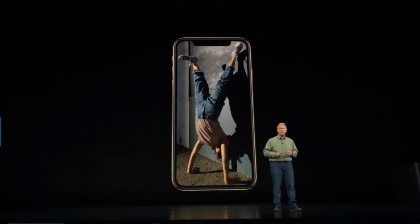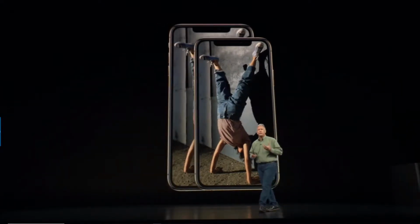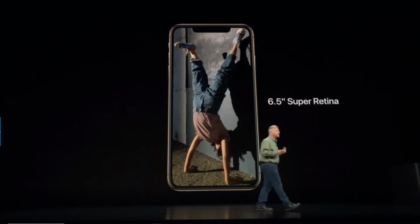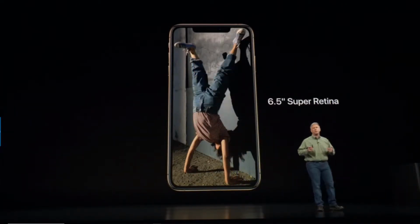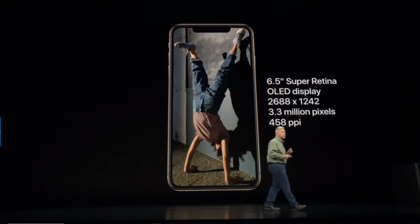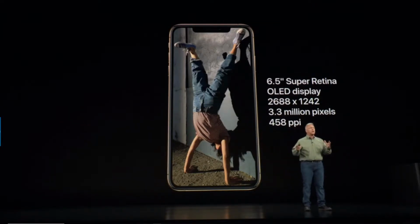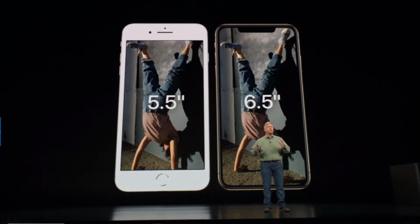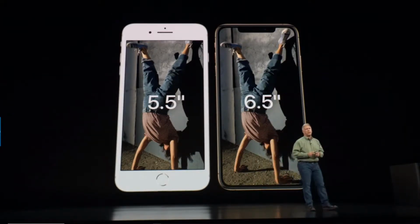Well, the iPhone XS is not just one, but 2 sizes of display. The 5.8-inch and a new 6.5-inch Super Retina display. It is an OLED display as well. 3.3 million pixels, 458 pixels per inch again. Now, a lot of our customers have loved the plus-size iPhones, so let's put that side by side. You can see it's about the same size phone with a much larger display. We think there are a lot of customers who are going to love this larger display.